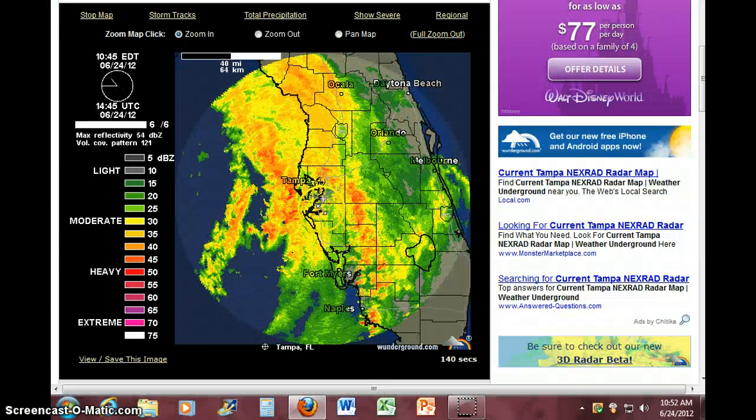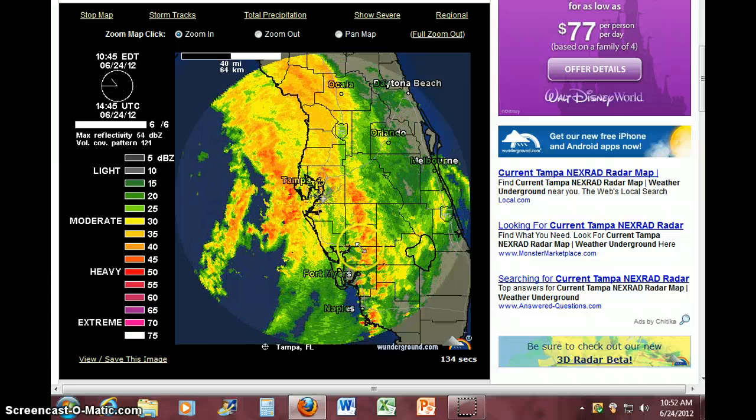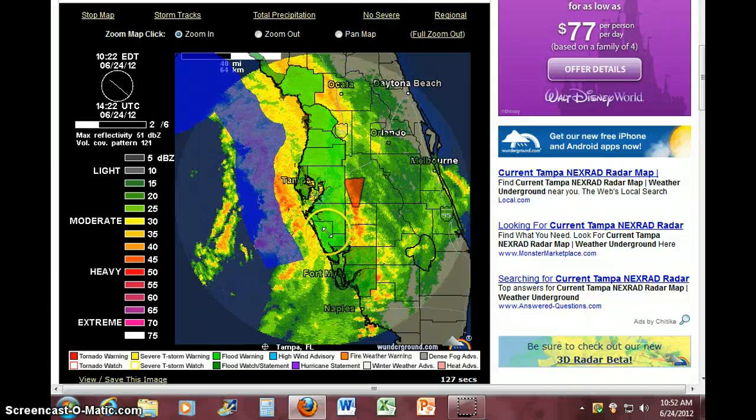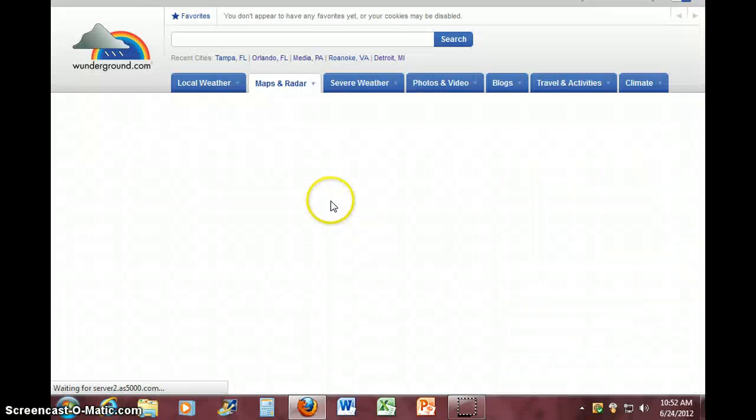Currently, this is the Weather Underground radar. That last one was from NOAA. Here's a Tampa St. Pete area. Lots of heavy rain coming up. This is where your tornado warnings are, and we'll show that to you. There's the tornado warnings there. Flash flood and coastal flood advisories along the coast. Tropical storm warnings on the coast as well. A lot of stuff going on, and here's your total precipitation.